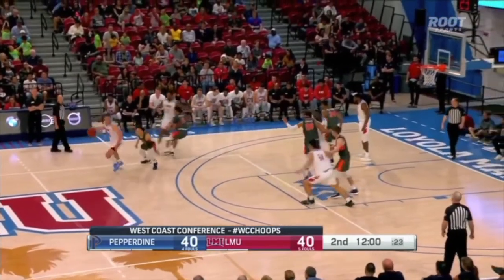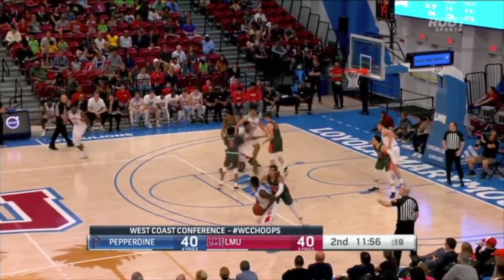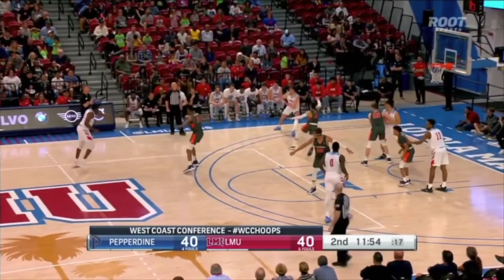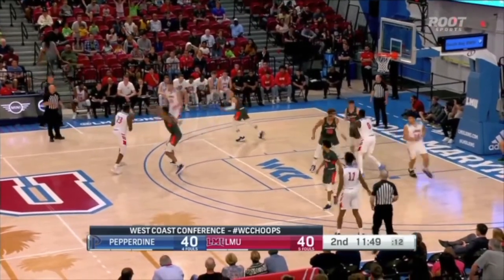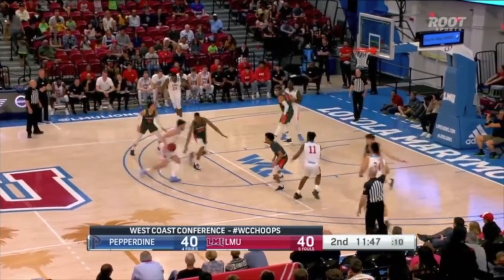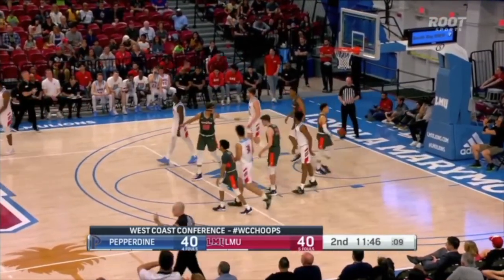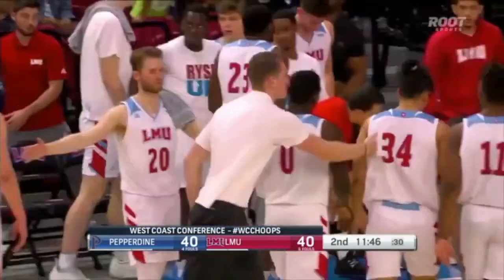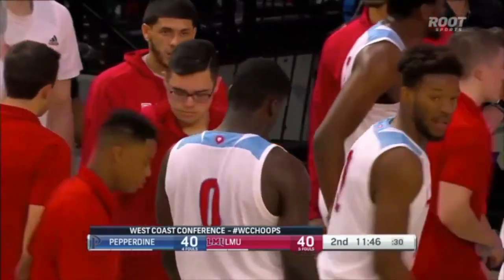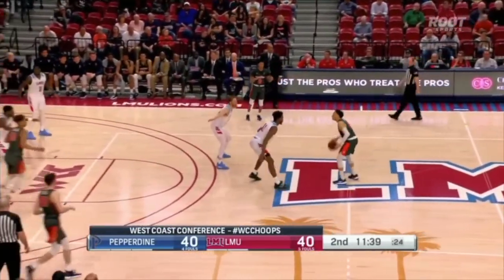Yeah, it's going to be interesting to see how he guards defensively. If I'm Pepperdine, I'm going at him knowing that he has that 4th foul. Can you play zone or do something to protect him? That's not really their bread and butter, and they've done such a great job at this point in man. Tied up, under 12 to go. Good rivalry game. Zone look from LMU. It's a good change.